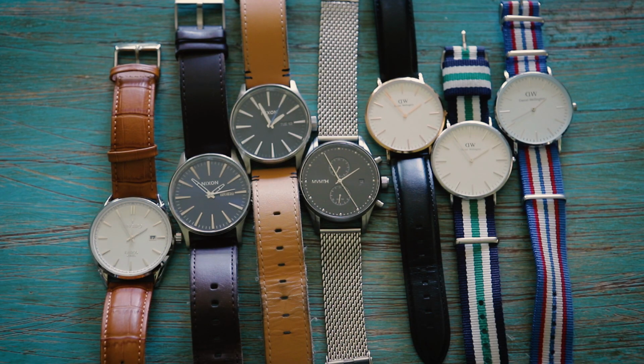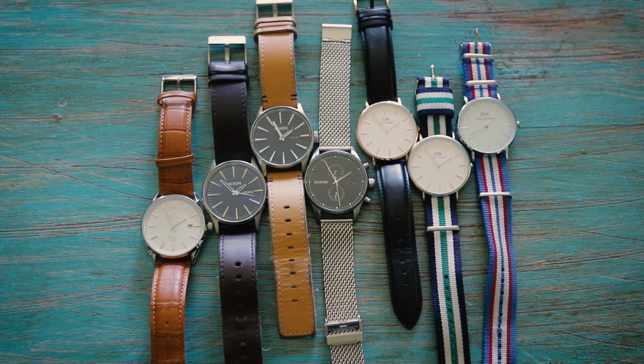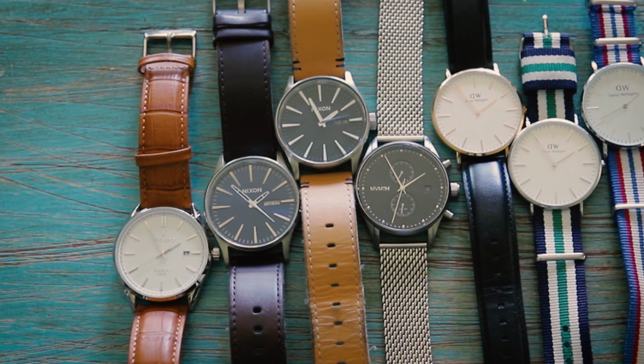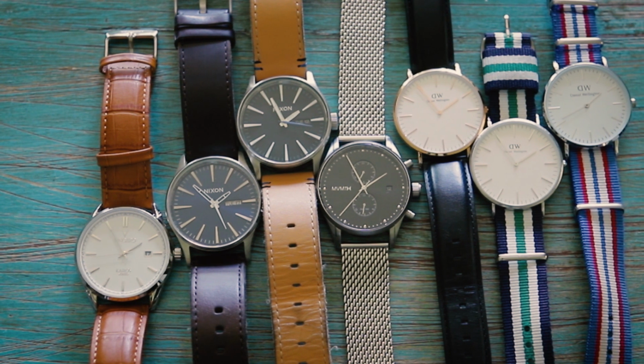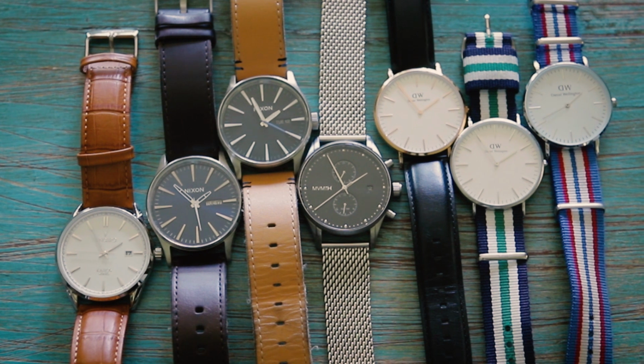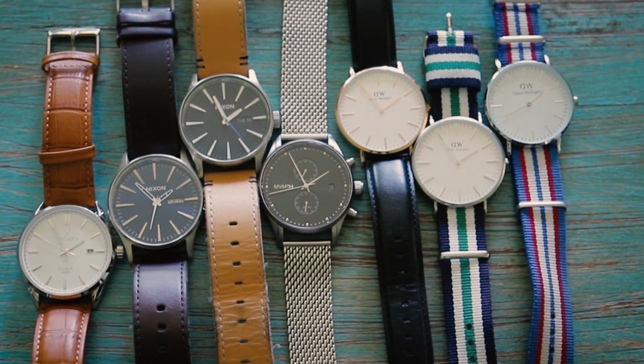Okay, so let's take a look at what I currently own. As you can see, they're all fairly inexpensive quartz movement fashion watch brands. I think maybe the most expensive watch here cost around $200 or so. But if you do notice, I kind of lean more towards that minimalistic design aesthetic, but I am feeling the need to branch out lately. This leads me to the whole reason for this video.